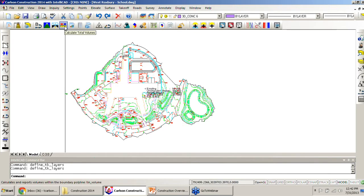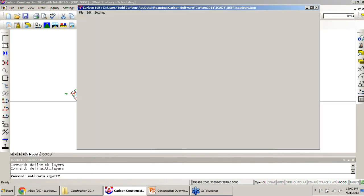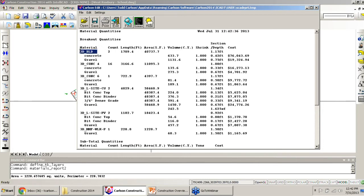Okay, we have calculate total volumes, but now let's look at our material quantities report. So it's just the next icon here. I'm going to look at the entire drawing. So I'm going to say OK. Okay, so I can see my building is a total area. And then going inside my building, I have concrete and gravel. So I get a volume for those. And then by using that cost unit, I have my cost. And then I have that on the concrete blocks, and then also my back of curb line. So I get my linear footage of curb, and then all those different volumes.